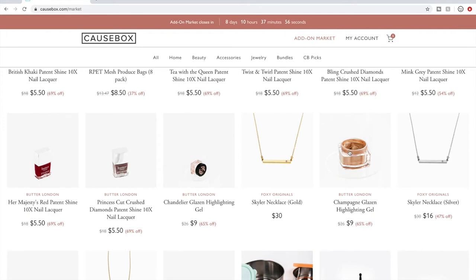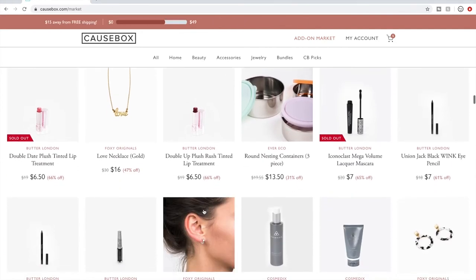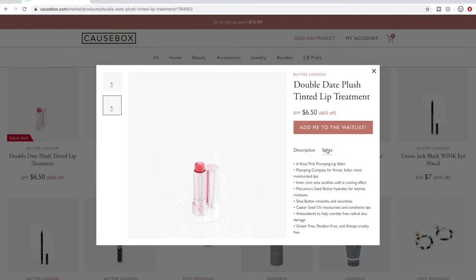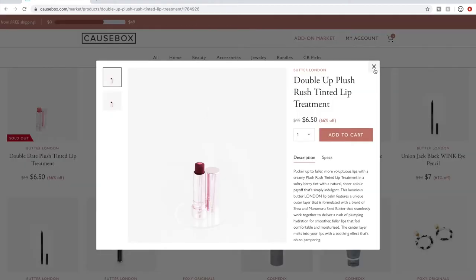Here's more highlighting gel from Butter London. I showed it to you over here. I want to try to speed up a little bit. So if there's a duplicate and it's the same thing, different color, I might not bring it up. But here's Butter London tinted lip treatment. There's the description and the specs. This one is in... Doesn't say what the color is. Here's another one in a different color.